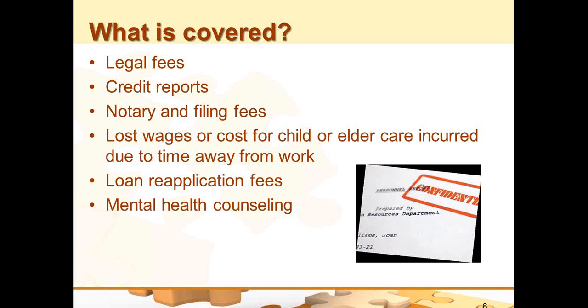Now, $50 per day with a max payout of $1,000 is for lost income. Now, it also pays for loan reapplication fees. Say your customer's loan application was denied or rejected because of incorrect credit information due to fraud. This will cover the cost of reapplying for the loans. And lastly, they will pay for the cost of mental health counseling resulting from identity fraud.